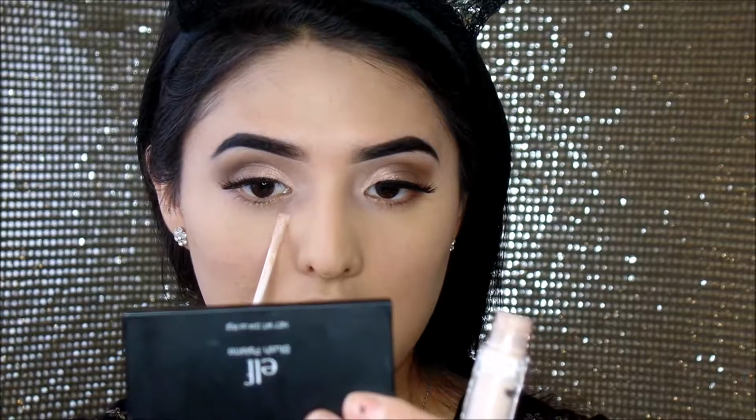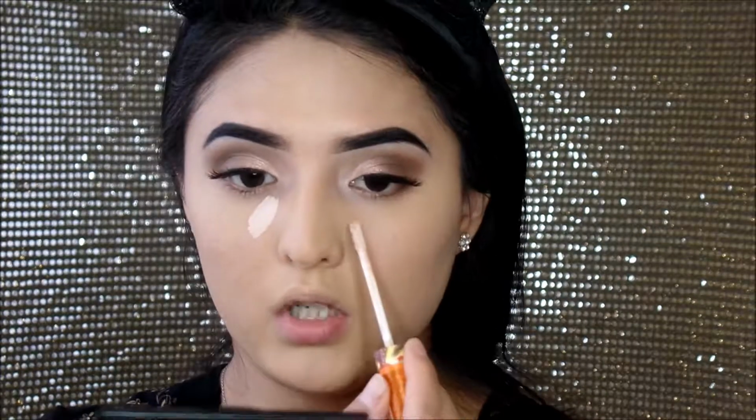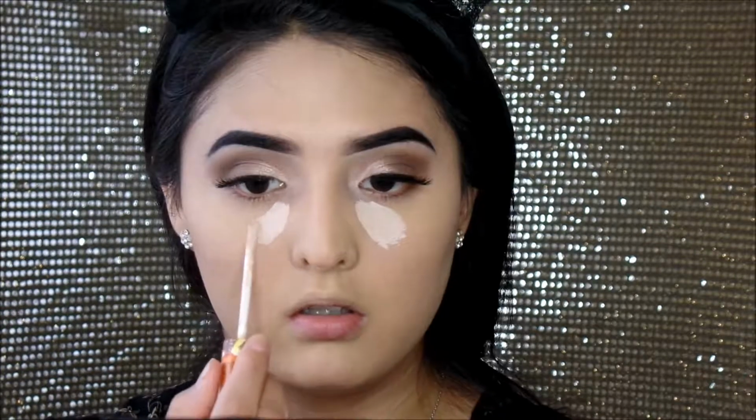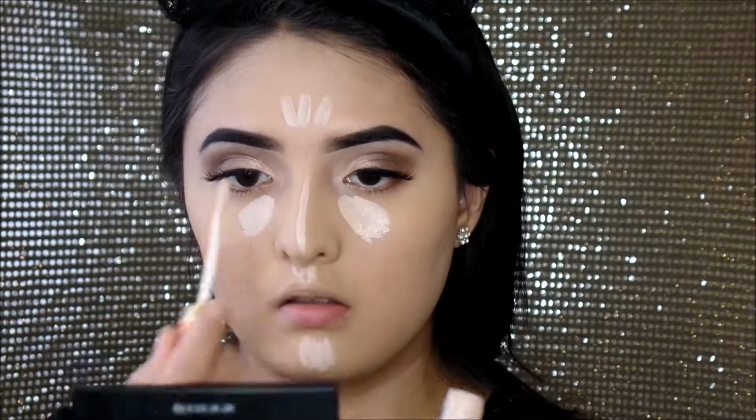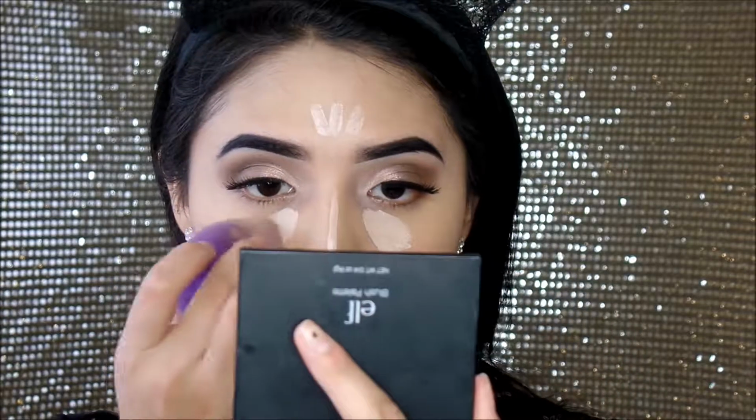I do also have the foundation, but I do not like the foundation at all. At all, you guys. It's just really not, it doesn't have any coverage at all, so.